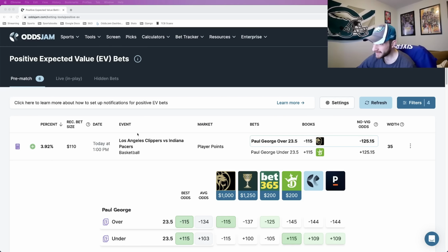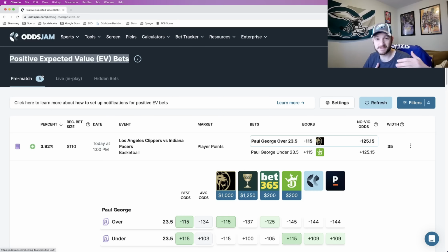All of these plays, of course, are found using OddsJam, using the positive expected value page, finding plays that have an edge over the sportsbooks. Generally, an unfortunate reality of sports betting is that sportsbooks have the edge over you. It's how they make their money. They charge up the juice a little bit on the odds themselves, and then they make sure they get a 50-50 payout on each side, and then they profit because they charge a percent to each side of the bets.